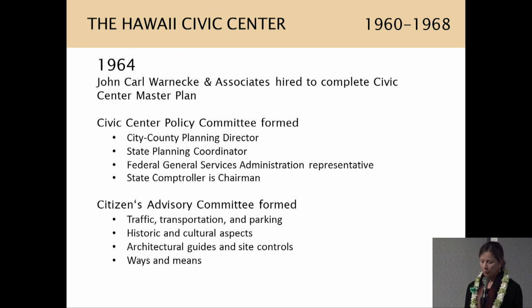The committee represented cultural, civic, professional, and business organizations. It was organized into special task forces concerned respectively with traffic, transportation, and parking, historic and cultural aspects, architectural guides and site controls, and ways and means. The task forces rendered advice and gave the strength of the citizens' voices to issues and positions of greatest concern.